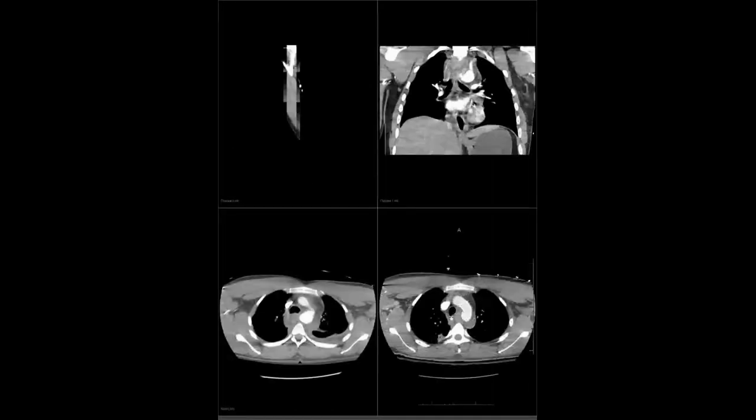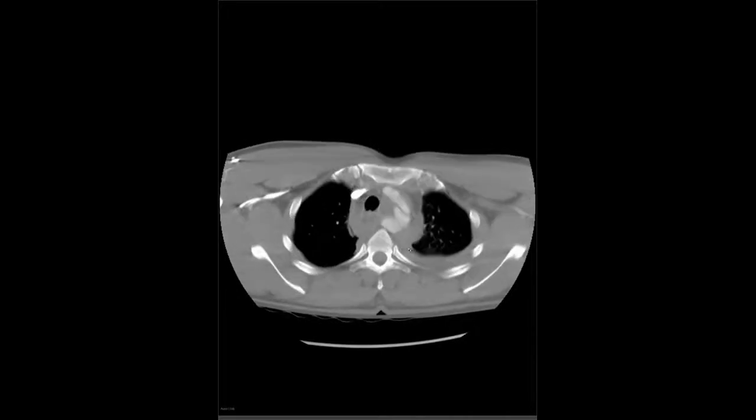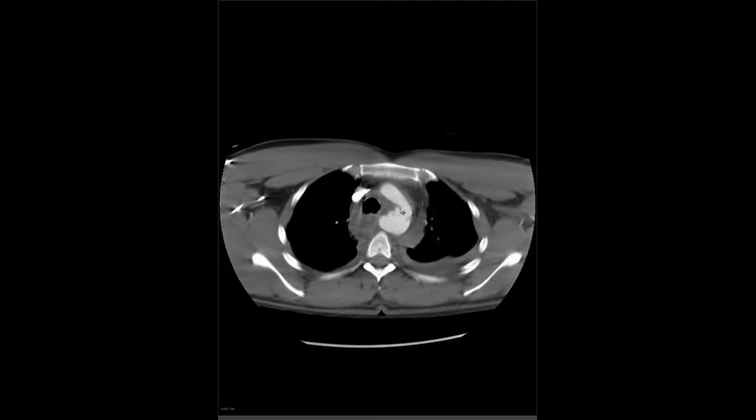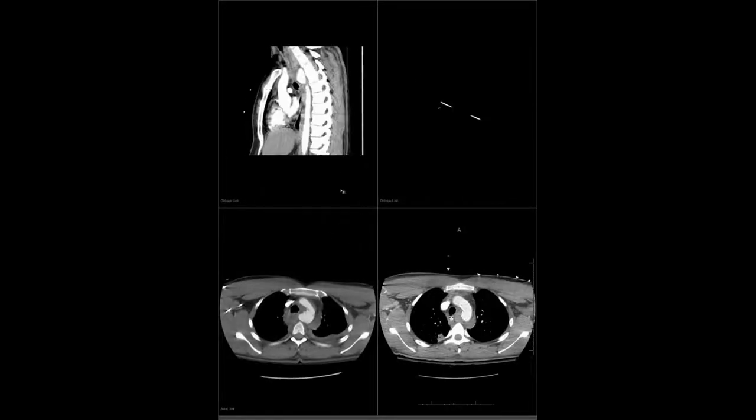And then this last case, this is a grade 4 injury. You can see here a clear, large contour deformity, a lot more blood in the chest, and a really large amount of active extravasation.